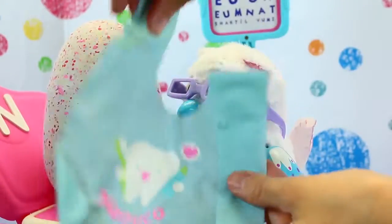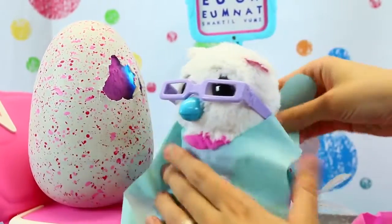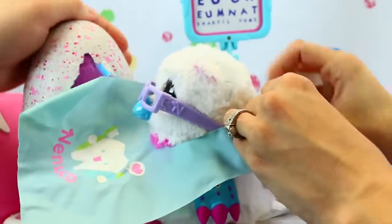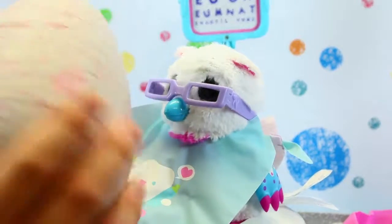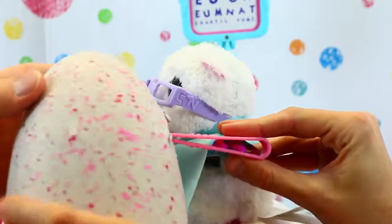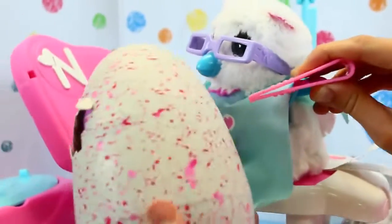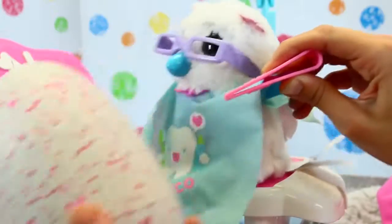It might get messy. Should we put this on? It's like a little, let's see. I mean, there's going to be eggshell everywhere here in a sec. Cute. So let's put this on. Let's birth this baby. Oh, you know what? She can use these tweezers. Oh yeah, that's right. Here we go. Like, pick it. Peck it. Peck with the tweezers.